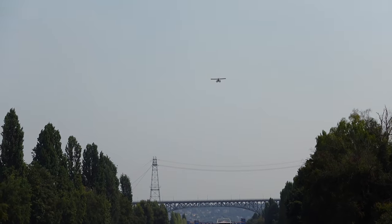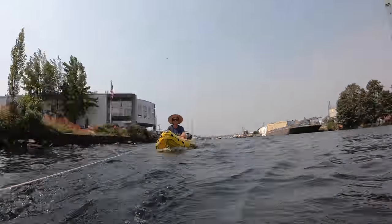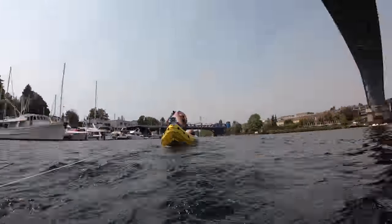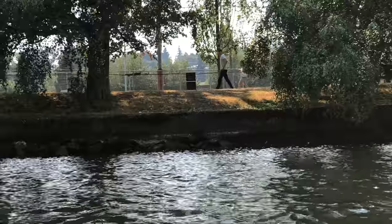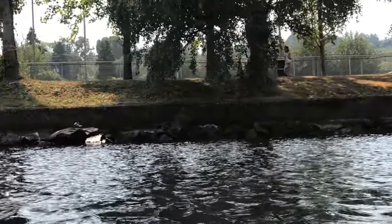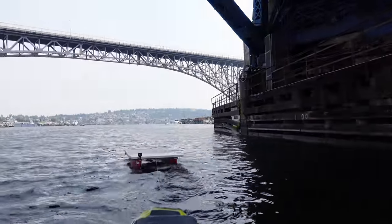Wow, seaplane flying right through the canal. Pirate ship again. Did you have like a set map program? Yeah, I just program in a bunch of waypoints and then it just follows them. We're getting pretty close to the edge on this one. I think this is the Fremont Bridge.